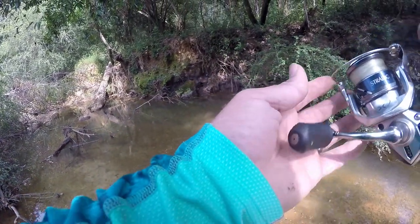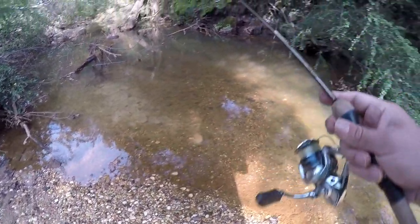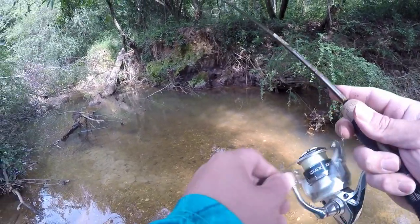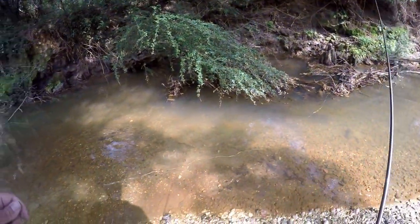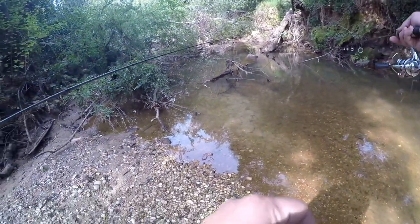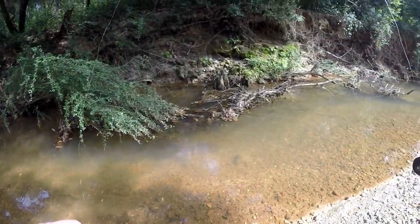Oh, wow. There's a school of bass over here. Eat my tiny worm. Shiner. There you go. Yeah, you need to come over here with your bigger worm. They're hovering around that area. There goes one. Good luck.